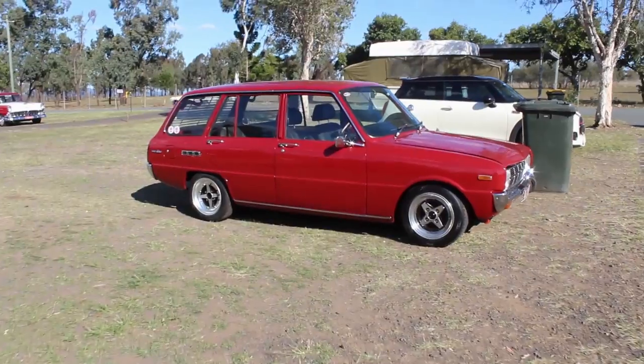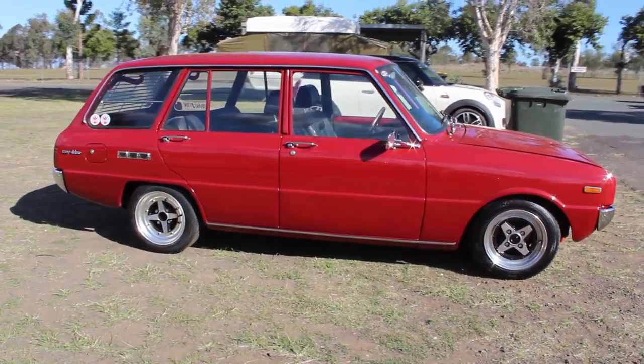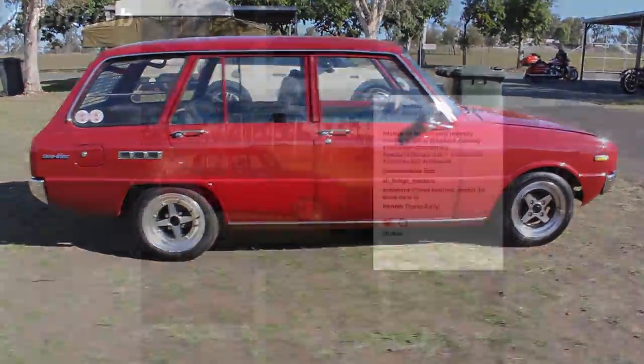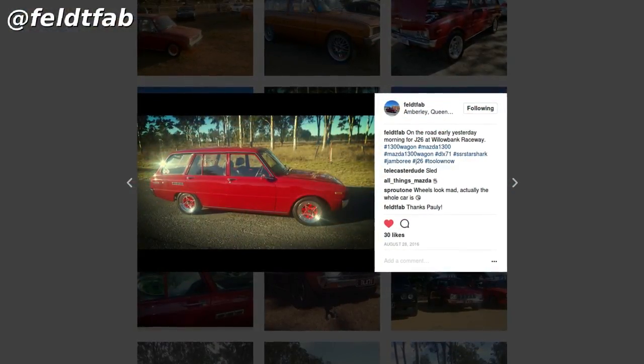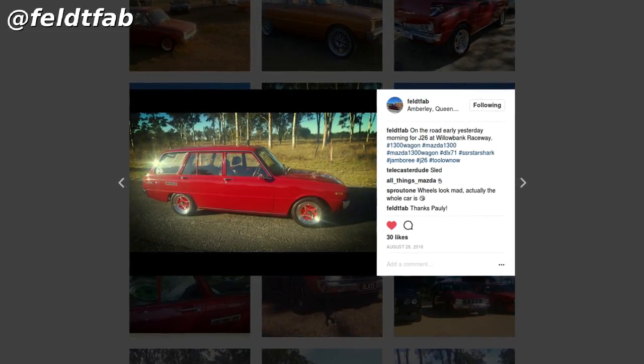Now, those wheels currently on the car, they are Hayashi Command. Now, since I saw the car, the wheels have changed, because if you check out his Facebook or his Instagram pages, he now has 13x6 Star Sharks on it, and they look pretty darn sharp.